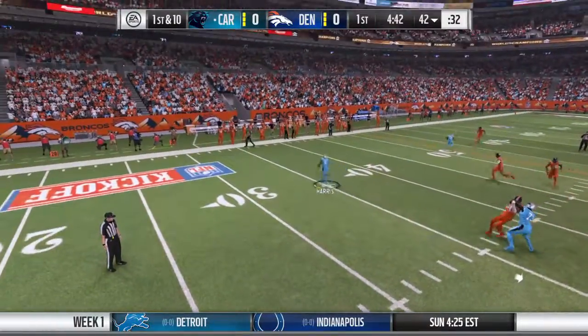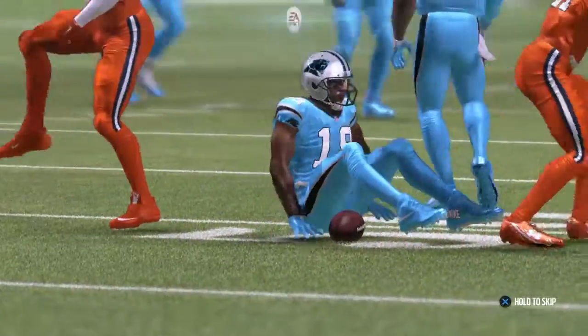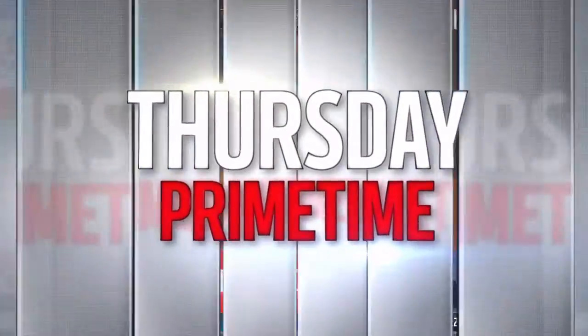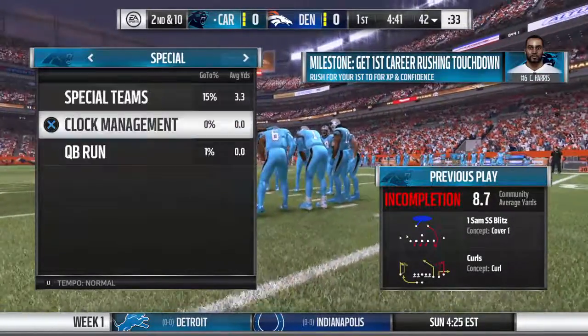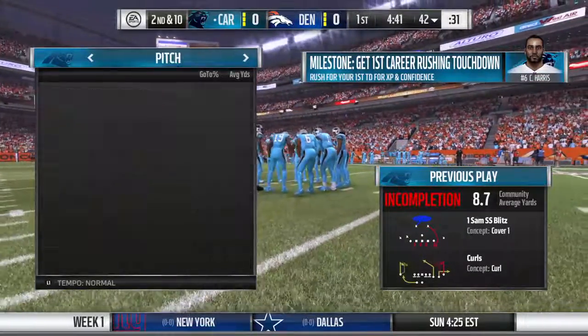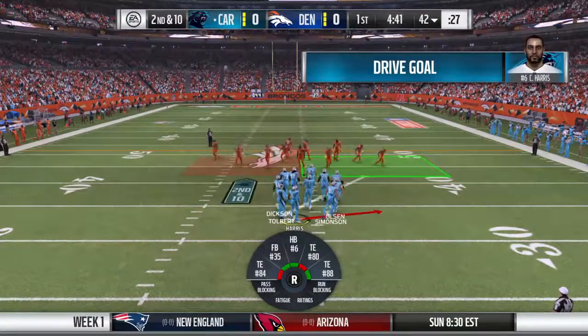Newton on first down. Me right here. And it pops free. The collision there jarred the ball loose and brings up second down. Second down following the incompletion.